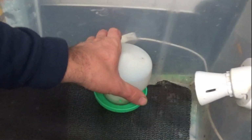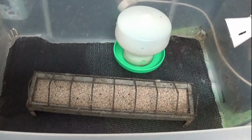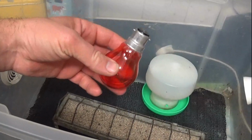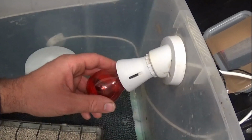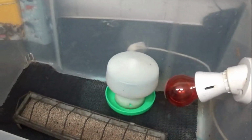They then have water, and more importantly, or as importantly, feed as well. And then we use a red light bulb, not because they're ladies of the night, but because the red is meant to be easier on their eyes, apparently.